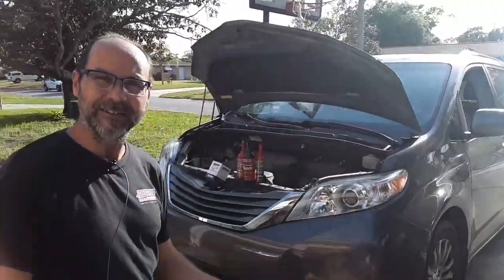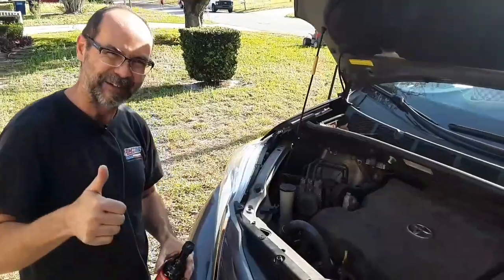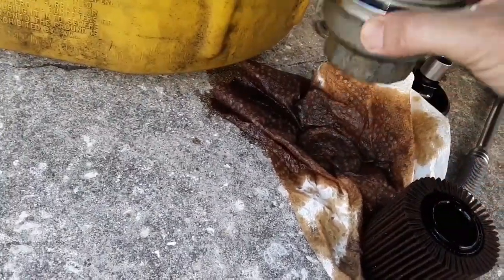Hey guys, what year is this? 2013 Sienna. All right. Just gonna dump this oil. Ooh, that's hot.